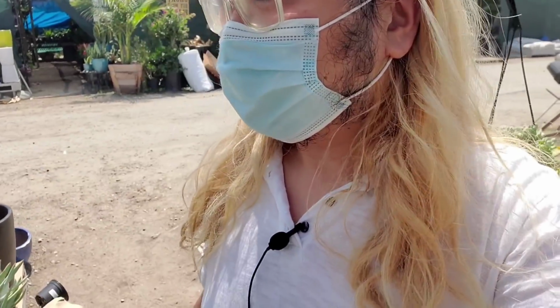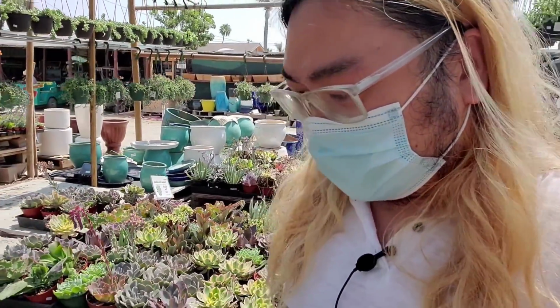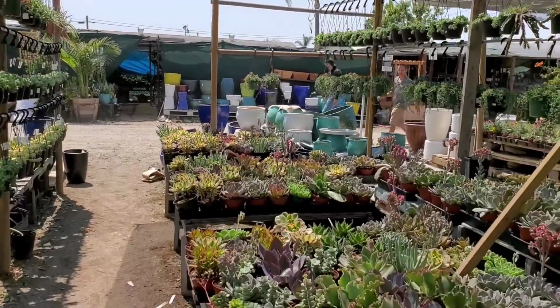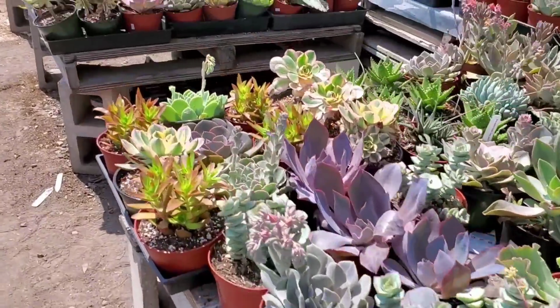All right, I always have to come check out the cacti and succulents when I'm here because you never know what you'll see. They have some really pretty ones that I'm seeing already, so let's check these out. Look at that butterfly. Hope you guys can see. Oh, it just flew above my head.